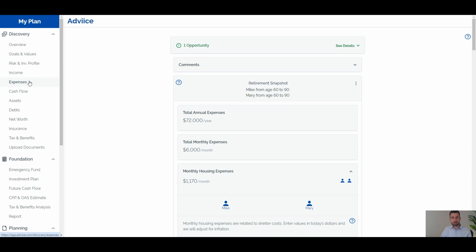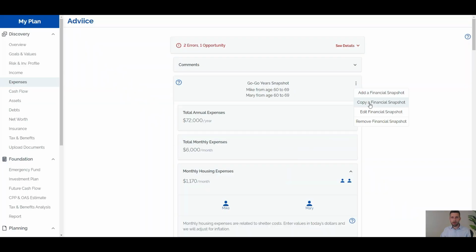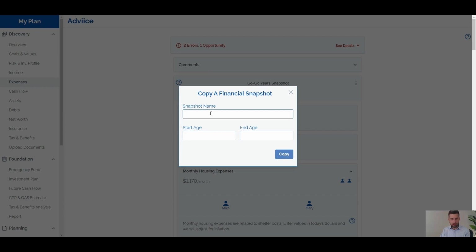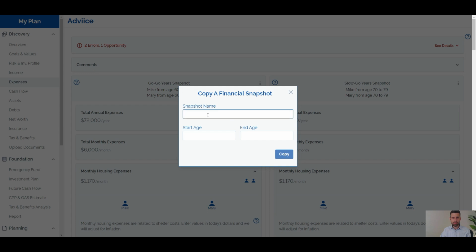So we're going to go up here to expenses, and we're going to copy this retirement snapshot. Now, the first thing we're going to do is edit this, and we're going to call this the go-go years. And we're going to change that until age 69. So 60 to 69, 10 years inclusive. And then we're going to copy this, and we're going to call this the slow-go years. And this is going to be from age 70 to 79. So we've got another 10-year snapshot. And then we're going to copy this again, and we're going to say this is the no-go years. So we've got 3 phases of retirement spending now, and this is going to be age 80 until age 90 here.